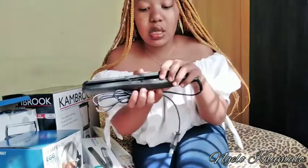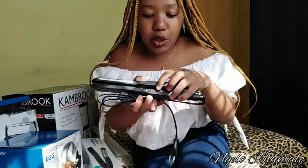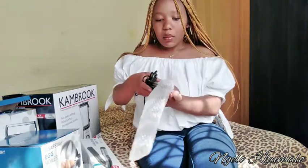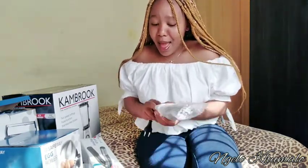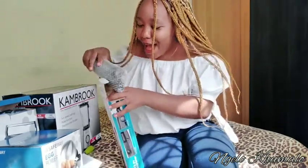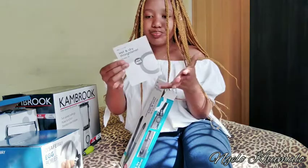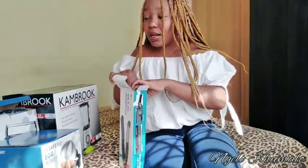There's also this slide on and off button. I believe this red light switches on when you plug it in. So yeah, I think I'm going to love this. It's about time that I invest in my weaves, because girl, I got a straightener. It also comes with a manual. And I got it at a very good price.